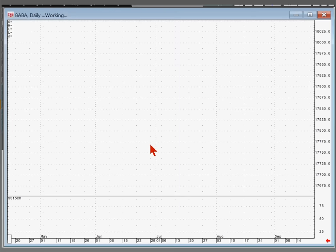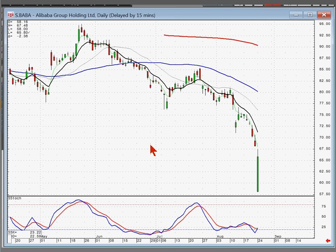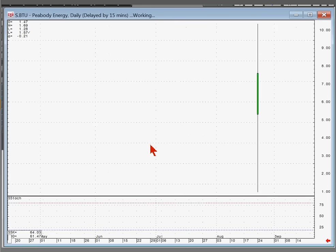Oh, how come I keep doing that? BABA, that's not quite a belt hold, but it's significant. Still need to see confirmation that the bulls have stepped in.